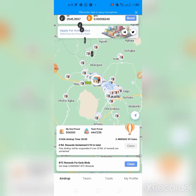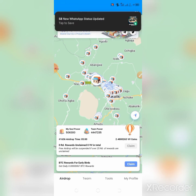So you can see I'll tap on this. If you have been using this app and the version you are using is not yet updated, go to the App Store and search for Avive network. You can see update here, and once you tap on it, it will take you to the Play Store to update your app. Once you've updated your app, 5,000 soul power will be added. It will help you to mine faster and achieve optimum opportunity with this app.